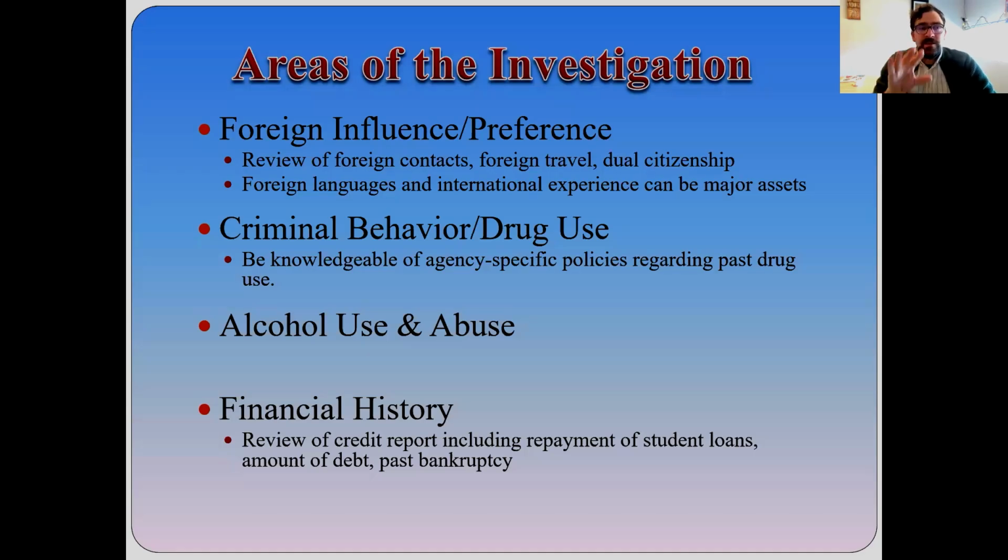So I think there are some individuals that would view this foreign influence or preference as a little bit of a double-edged sword. The fact that you have these relations or foreign contacts, have all this travel experience, might have dual citizenship, they might see that as a bit of a burden because that might prolong the process.